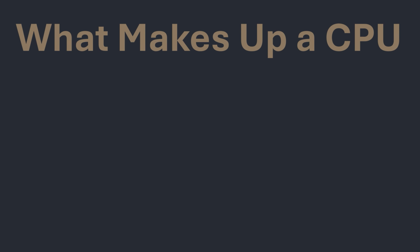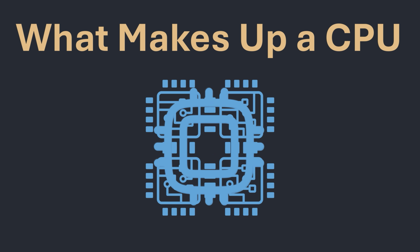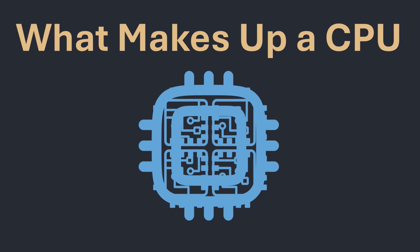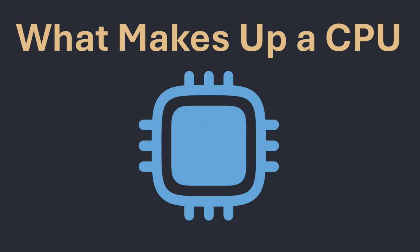So, what makes up a CPU? A CPU comprises of multiple microprocessors, which are chips designed to do a specific task really well. Think of a microprocessor as a specialized worker in a factory, each with their own unique skills. Now, here's where it gets interesting. Modern CPUs often have multiple cores. What's a core? Well, you can think of a core as a complete CPU in itself.